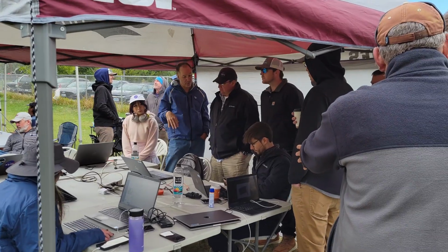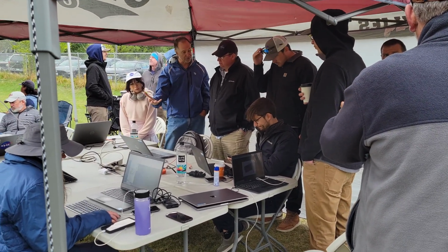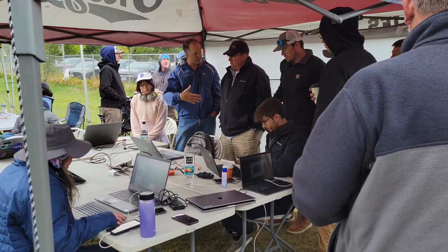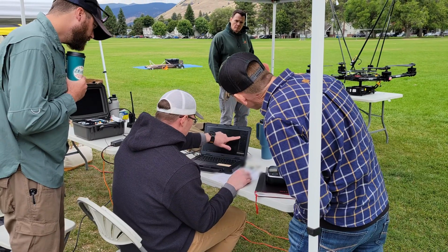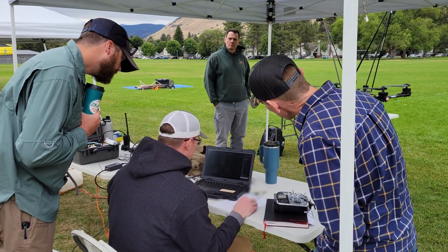Our NASA folks are taking a look at the data processing that the MITRE folks are doing with the data that we've been collecting. Jake is explaining our software to a pilot from the Forest Service.